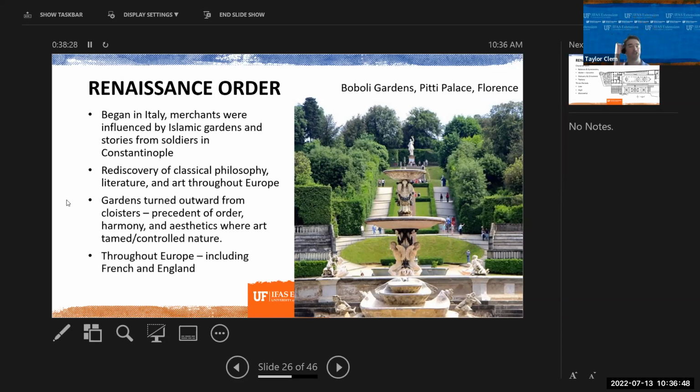So gardens turned outwards. All of a sudden we have these enclosed spaces, and it's like, hey, we have better control of what's going on right now, let's turn it outwards a little bit more. So gardens turned outward from cloisters. There's a precedent of order. So how do we have strong order and harmony and aesthetics where art tamed or controlled nature? This is a very high period of dominance over nature within this Renaissance era. And this happened throughout Europe, Asia, Western Asia, like in the Russia area. We started seeing this spreading of Renaissance order in gardens and design.